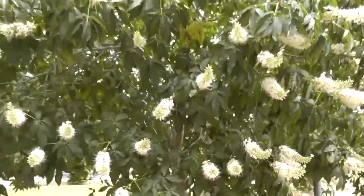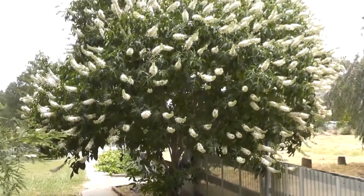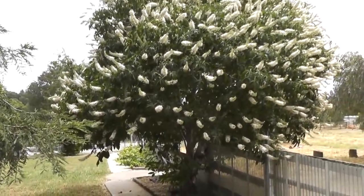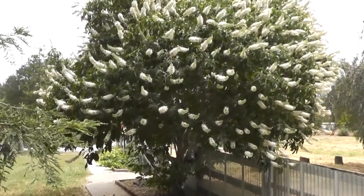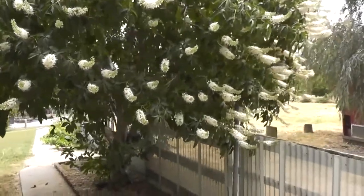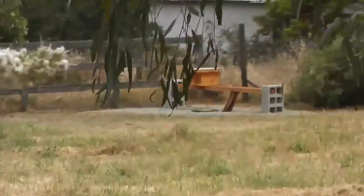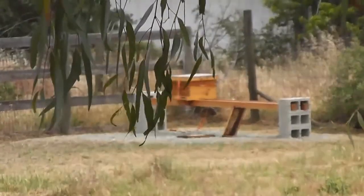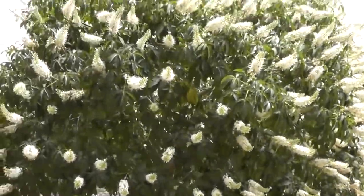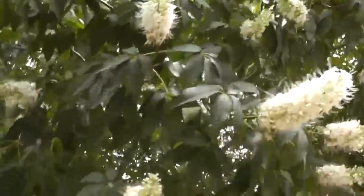This is a California buckeye, the only native buckeye species to California. And out here in this area, they grow wild pretty much everywhere. And this one just happened to be on my property. And it is literally several hundred feet away from my hive right over there, which is no bueno. And I'm assuming some of these are my bees, but maybe somebody else's bees.